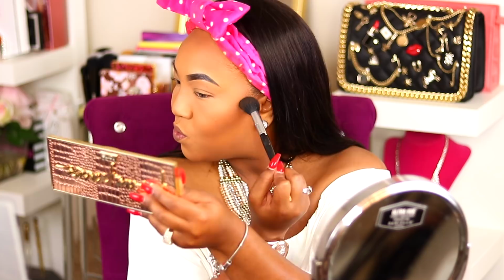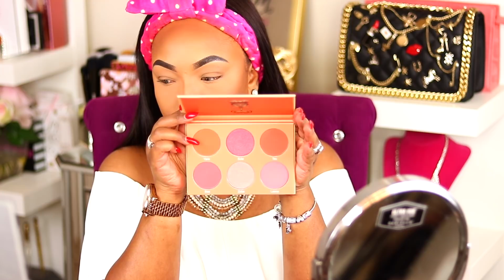Okay, so moving on to blush. We're going to be using a new palette today. This is the Juvia's Place Saharan Blush Palette Volume 2. And it just looks like this. It comes with 6 different blushes, and this palette is so gorgeous. I'm so excited to try this. It comes with 4 mattes and 2 shimmer blushes.